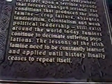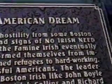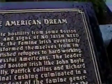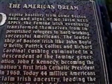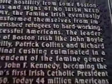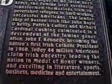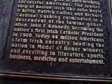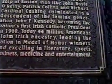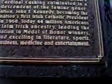The lessons of the Irish famine need to be constantly learned and applied until history finally ceases to repeat it. The American dream: despite hostility from some Bostonians and signs of no Irish need apply, the famine Irish transformed themselves from impoverished refugees into hardworking, successful Americans. Leadership of Boston Irish like John Boyle O'Reilly, Patrick Collins, Richard Cardinal Cushing culminated in a descendant of the famine generation, John F. Kennedy, becoming the nation's first Irish Catholic president in 1960. Today, 44 million Americans claim Irish ancestry, leading the nation in Medal of Honor winners and excelling in literature, sports, business, medicine, and entertainment.